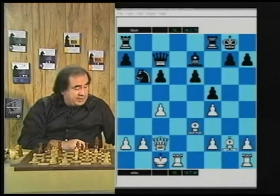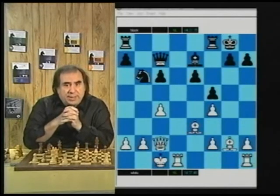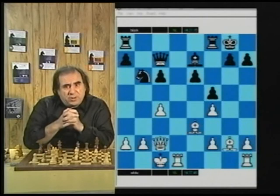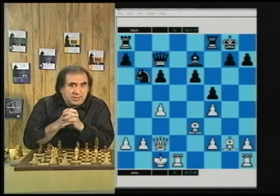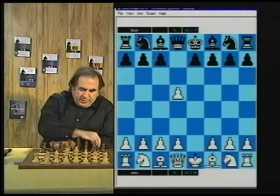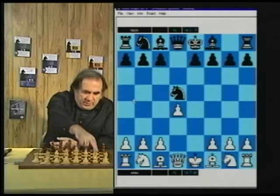Also, the game was played in the 1994 candidates tournament in India, candidates matches. Black won this game very convincingly. And again, I will tell you that black can absolutely, even though black did misplay a little bit in the opening, be satisfied with the position they got in the early stage of the game in this opening.